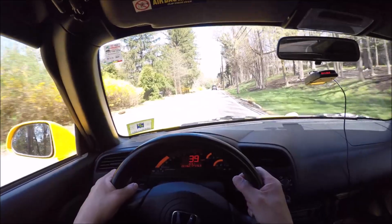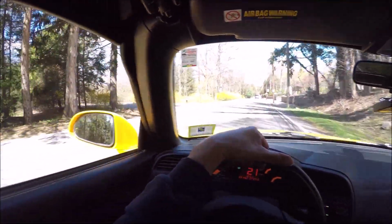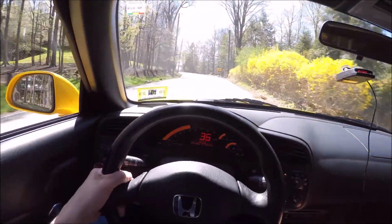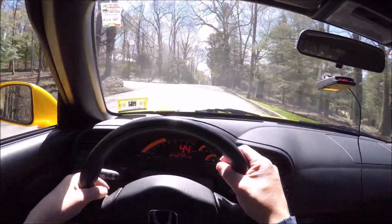Yellow definitely sticks out, guys. So if you're trying to buy this car not to stick out, you probably made the wrong choice. Another acceleration. There's that VTEC.